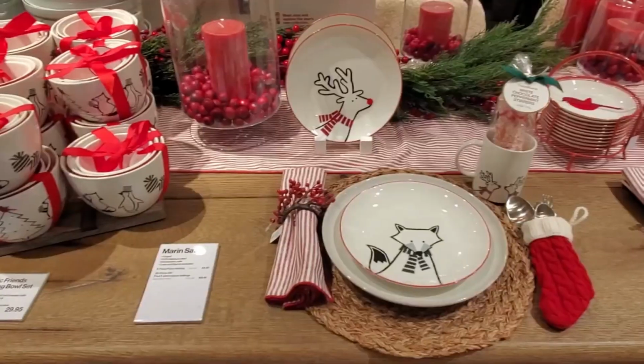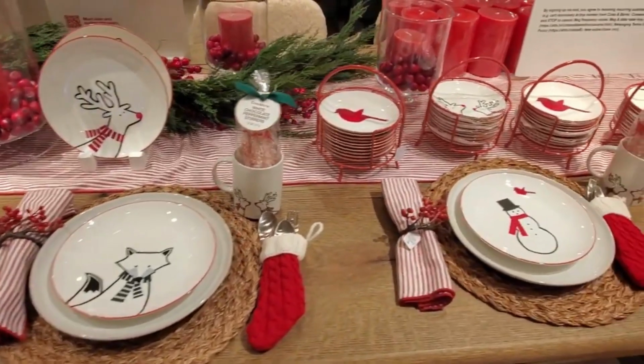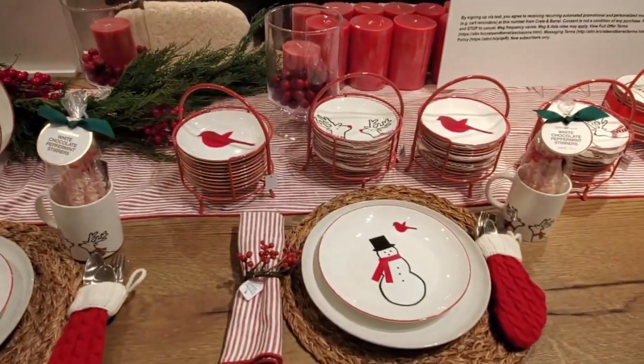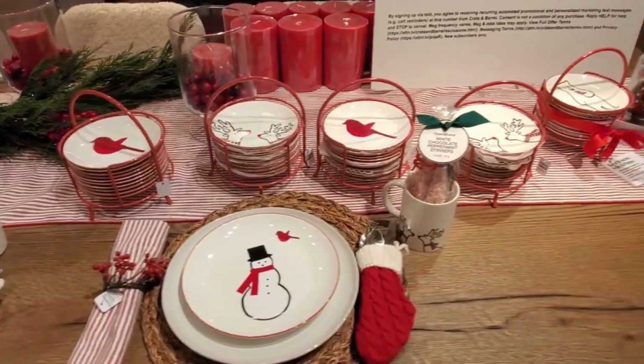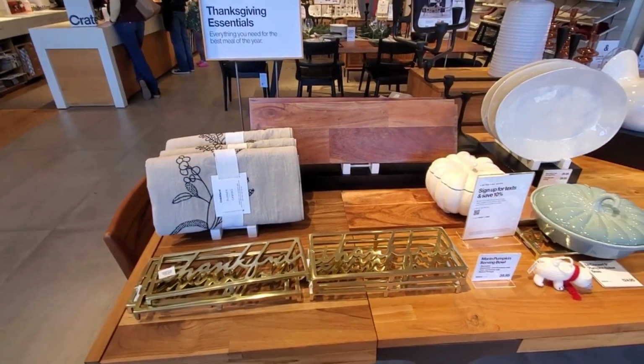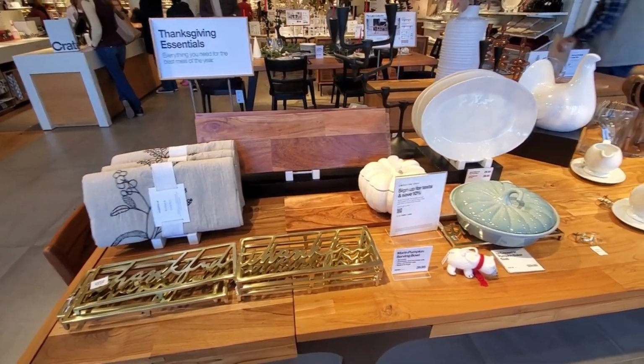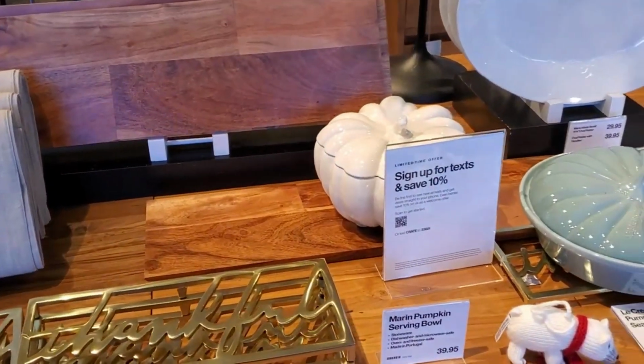Another table setting, this one done in more of the red and white kind of candy cane pinstripe look. And just like in Pottery Barn, I wanted to check out at Crate and Barrel and see if they had any fall theme or Thanksgiving theme items, and they did have a small selection of things for Thanksgiving.